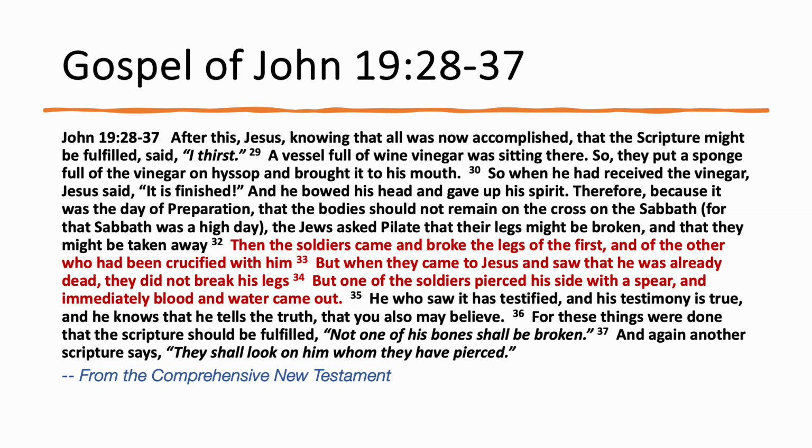Therefore, because it was the day of preparation, that the body should not remain on the cross on the Sabbath, for the Sabbath was a high day, the Jews asked Pilate that their legs might be broken and that they might be taken away. Then the soldiers came and broke the legs of the first and of the other who had been crucified with him. But when they came to Jesus and saw that he was already dead, they did not break his legs. But one of the soldiers pierced his side with a spear, and immediately blood and water came out.